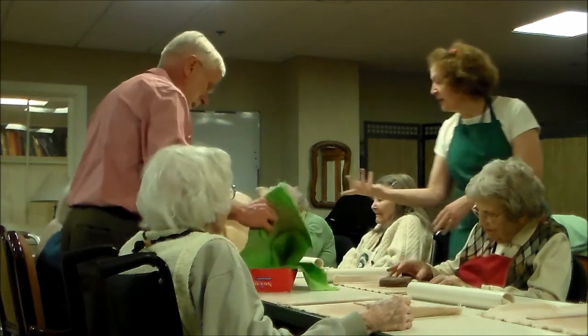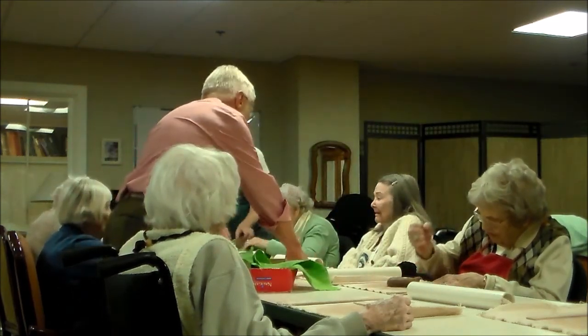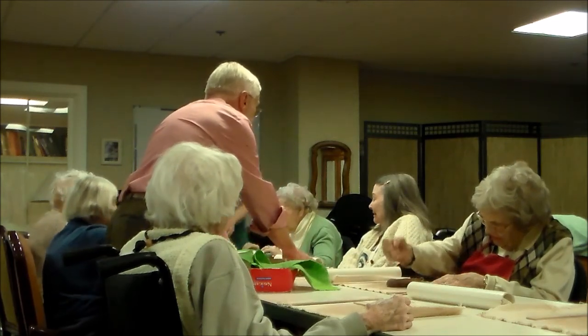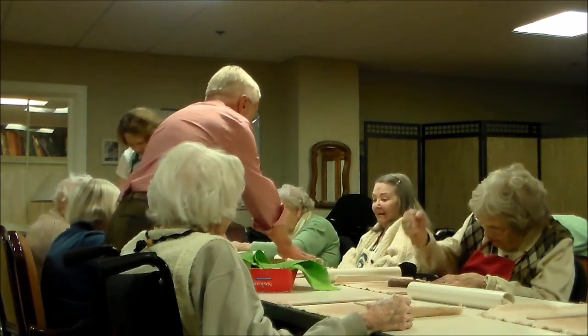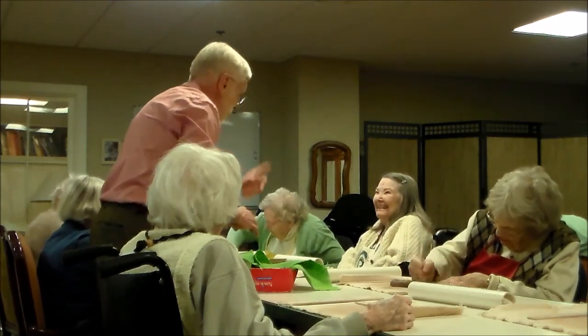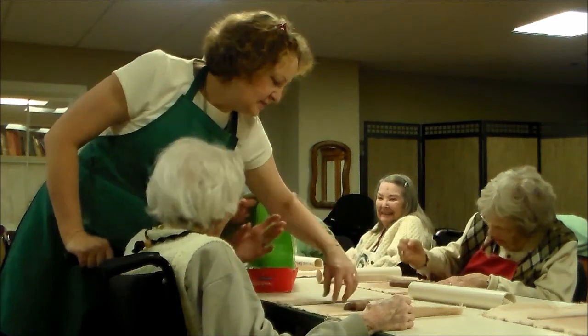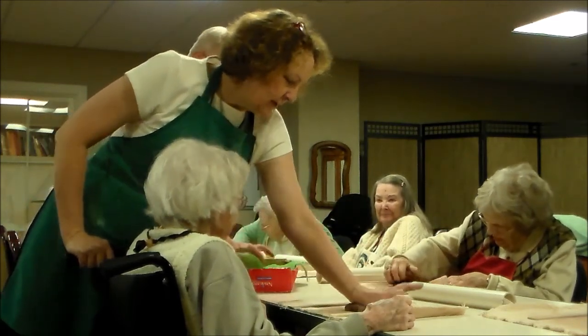The activity we are going to do is to create a serving dish. So each potter picks out a leaf, makes an impression of it in the flattened piece of clay, and then shapes the clay into a bowl. Our potters are pleased to demonstrate their creative talent.